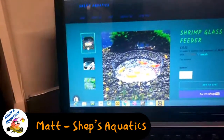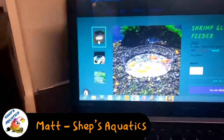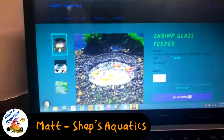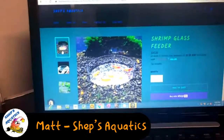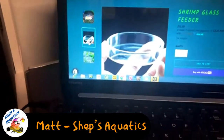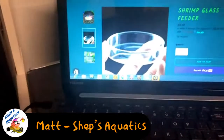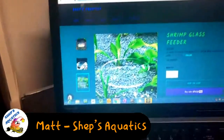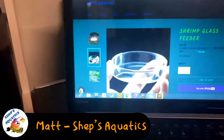shrimp feeders. And yeah, it's no good, Jesse, when you lose a nice beautiful fish like that. My goal was to breed them, so we're definitely going to get back into them and get them next time they come in stock. So yeah, that's just the glass shrimp feeder.